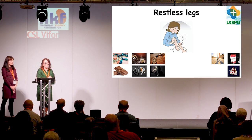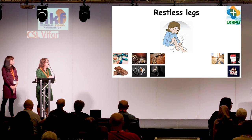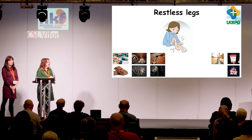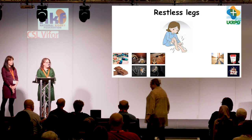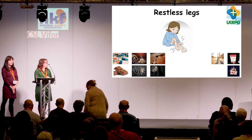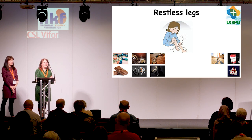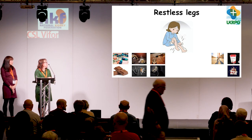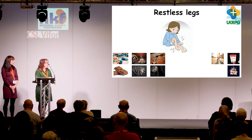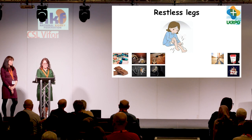And then again, it's things like chocolate, caffeine, smoking, alcohol, and again, insomnia. But then again, we have got treatments that we can use for restless legs. So things like exercise and not relying on medicines. And some thought that some oral iron might help. And then again, we've got lots of different medicines that can be offered.